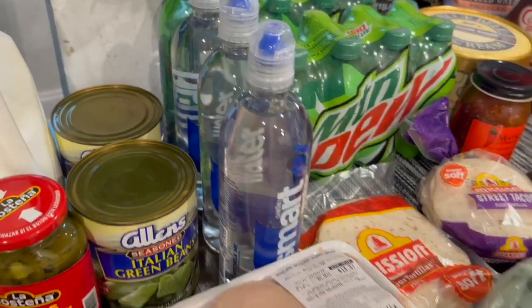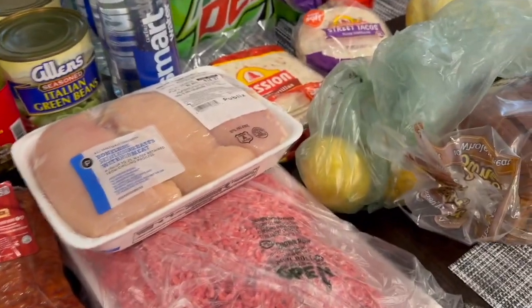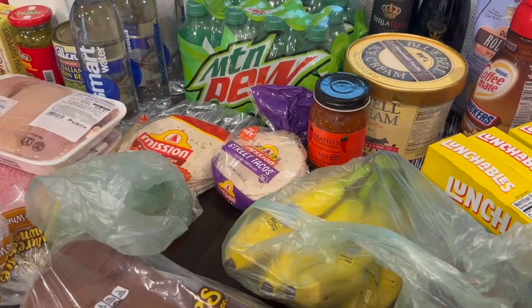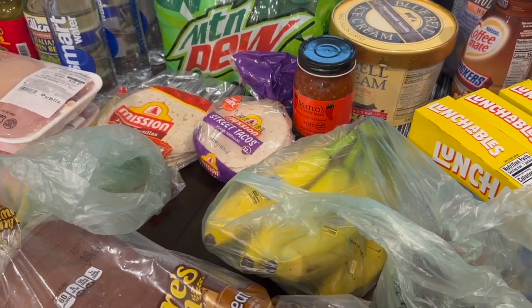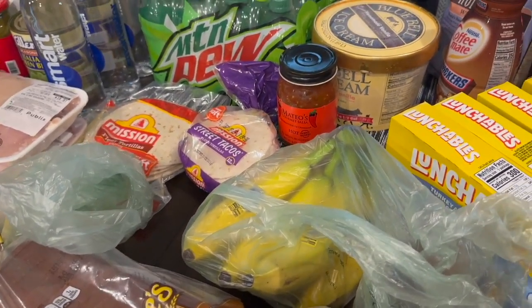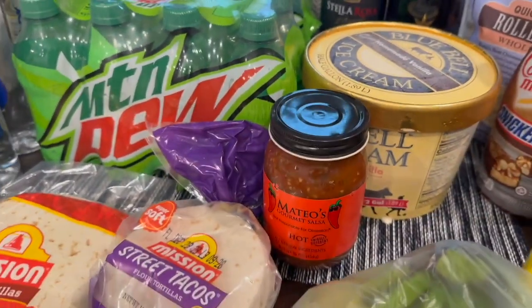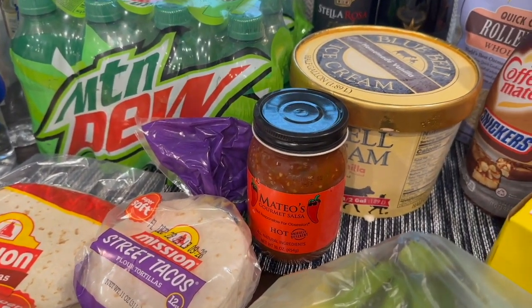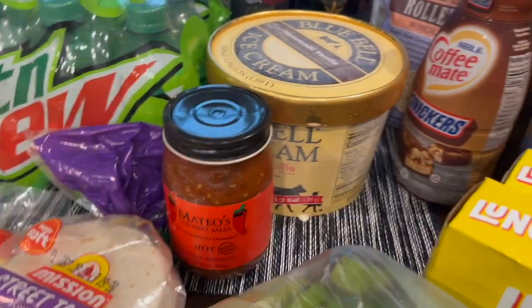Y'all, the Smart Water was buy one, get one free, so I got 4 of those. I also got a 24-pack of the Dasani water as well. I don't think I've ever tried the Smart Water, and I just picked it up because I saw that it was on sale. Honestly, we didn't need it. We did not need it. But also, something else that we didn't need is these Mountain Dews that have been in every haul for the last, like, 3 weeks. But they were on sale also, y'all. Buy one, get one.